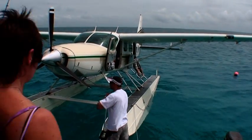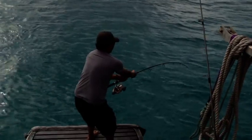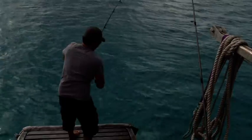As the crew were unpacking the seaplane, Brett, the chef on board the Odyssey, gave us a taste of the sort of fishing we were going to be experiencing as he hauled in a 20-odd kilo GT at the back of the boat.